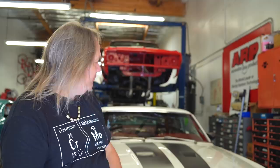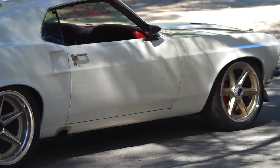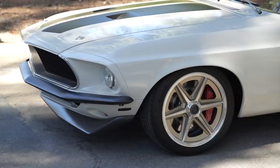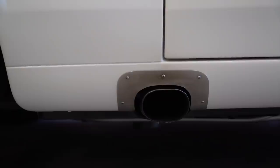So this whole nose, everything from the A-pillars forward, everything is carbon fiber. And we developed all the parts and pieces, and we did it in months. So the wheels are one-off by EVOD. I try to do a lot of historical, relative-looking wheels, and the brakes are all Baer Brakes, big six-piston, 14-inch, mondo stuff. The exhaust is basically hockey sticks come out of the headers.